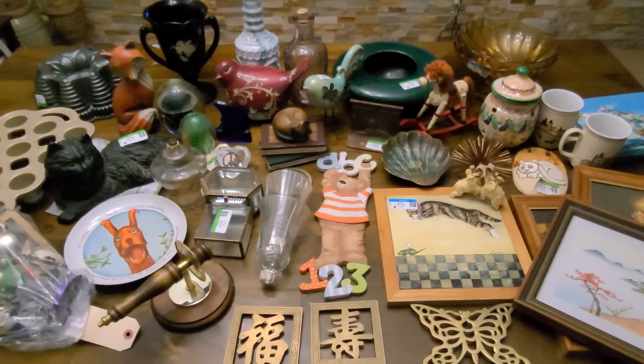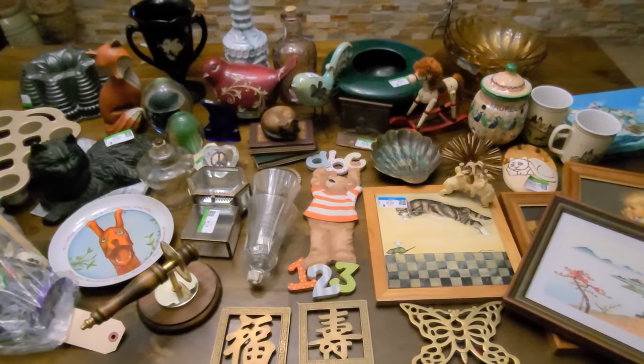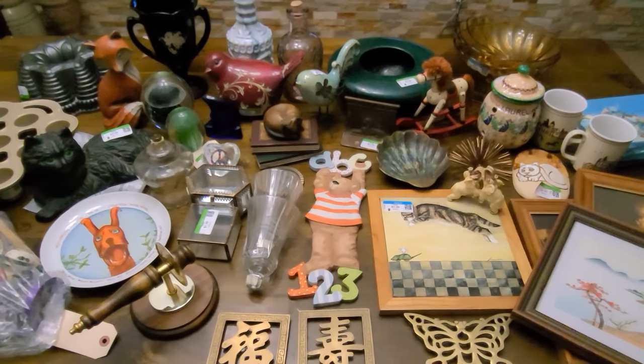Here on my table is everything we found at Goodwill. I didn't realize that this haul was quite as big as it is. So let's get started.